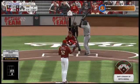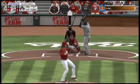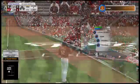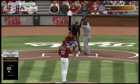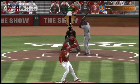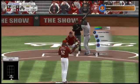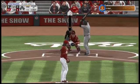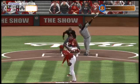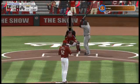Into the box now, Miguel Sano. He'll get to take his first cuts here. Good swing, just got to try and straighten that one out. Into the windup, here comes the 0-1. And that slider's almost in the dirt. A 1-1 count. Here's the pitch. Now a foul tip that's held onto at the plate, and the count moves to 1-2 now.